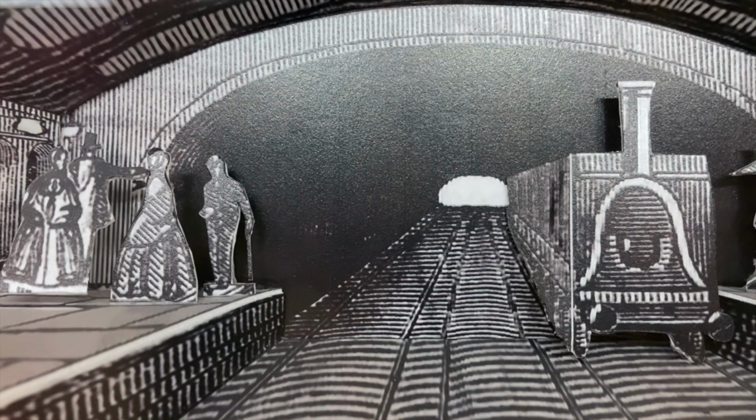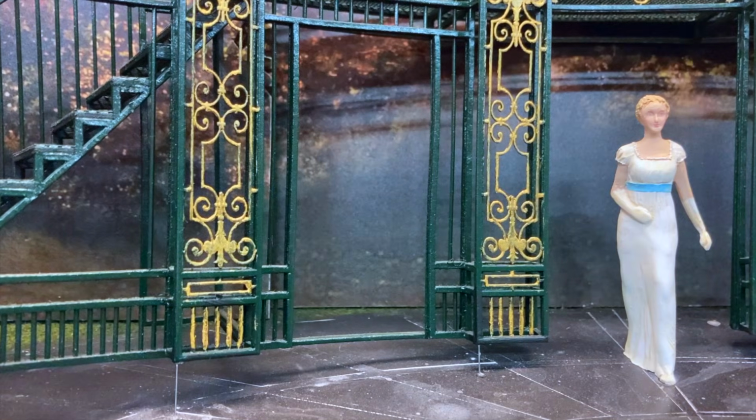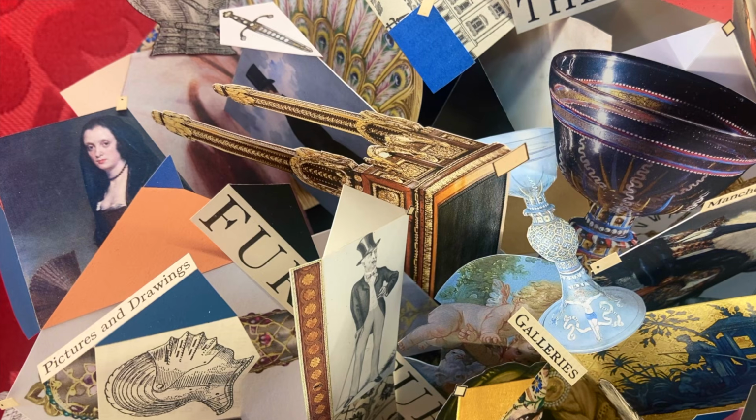Here's a model of Baker Street Station in the 1860s. This represents the Regent's Park Open Air Theatre, which opened in 1932. This rather creepy one is a mock-up of Marie Tussauds wax workshop. And this collage represents the Wallace Collection, which is on nearby Manchester Square.